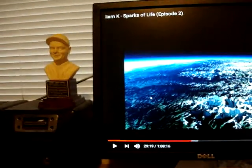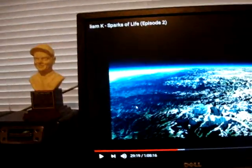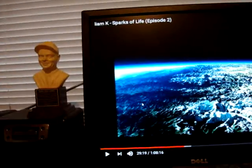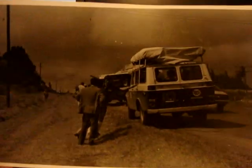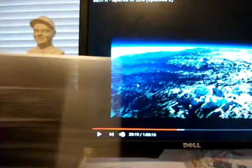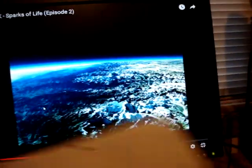Here's a World War I soldier, I believe that's what that is, and that was part of the lot. And then I thought this was a news van, but it's actually a safari trip out of Kenya, I think, so that's kind of interesting. There's that one, and I got some other random pictures I don't need to show. And then what else did I get?